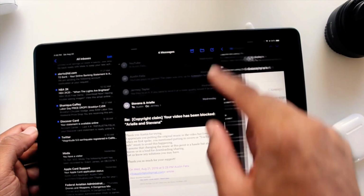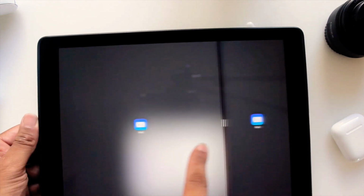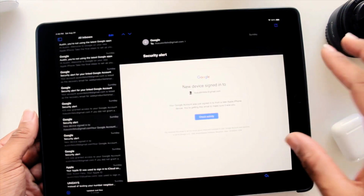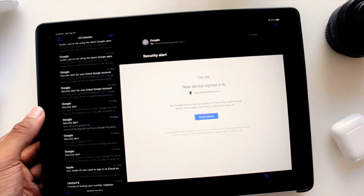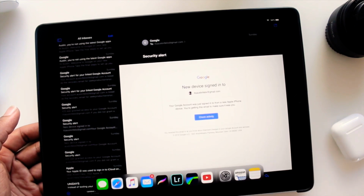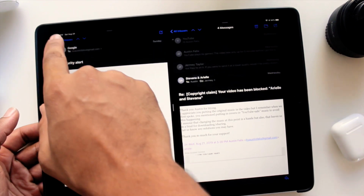So when a new OS does release, Apple tends to update pretty much all of its standard apps. So your Notes app, your Safari app, your Mail app, everything gets a full upgrade. Now what I'm going to show you here is I have 2 mailbox apps open at the same time using the split screen feature, which is something new with iPadOS 13. Let's say I'm looking for an email while I'm responding to an email. I can quickly just add in a new email and then search and send as I would normally do.